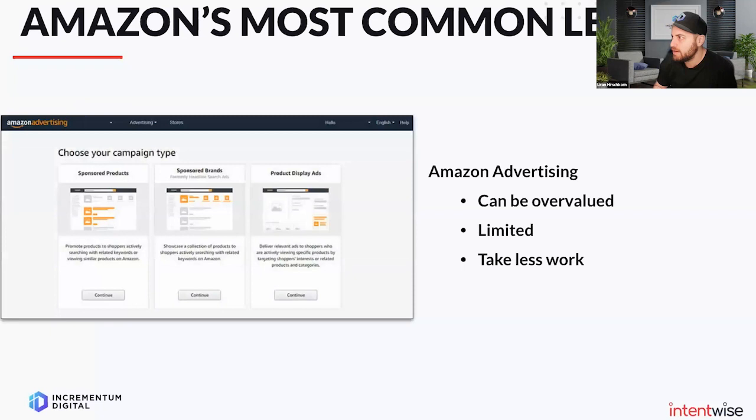So let's start with the elephant in the room, which is advertising, right? That's the business I'm in. That's the business Intentwise is in. Amazon advertising is your biggest marketing lever on Amazon, right? It's how you get more visibility, how you can get top of search, how you can rank organically. But this gets a lot of attention. We talk about this on social media all the time. There's a lot of content about Amazon advertising. So we're not going to talk about Amazon advertising today, because this is one you have to pay for, and we're going to talk about free tools.